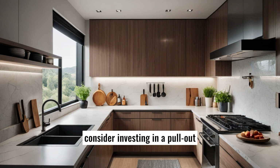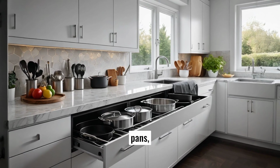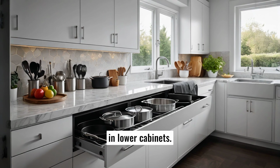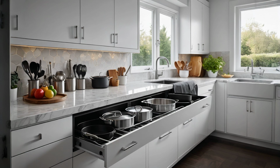Moving on, consider investing in a pull-out cabinet organizer. This organizer makes it effortless to access pots, pans, and other cookware stored in lower cabinets. No more digging through a pile of kitchenware, just pull out the shelf and everything is at your fingertips.